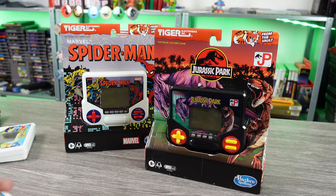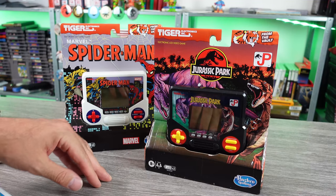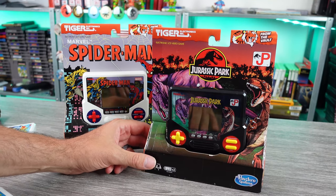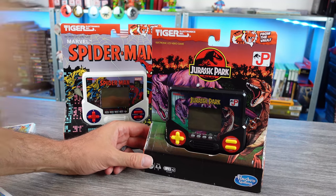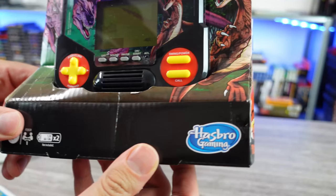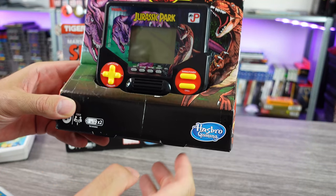The Valve Steam Deck, forget that noise. The Nintendo Switch OLED model, who cares? 2021 is all about the Tiger Electronics electronic LCD video game. Straight from the vault, Hasbro Gaming is milking that nostalgia teat to the max here.